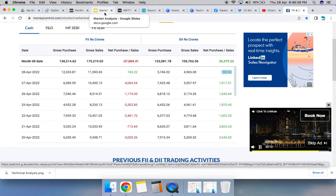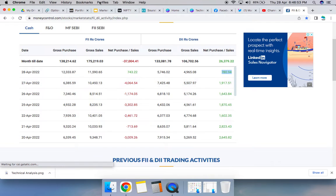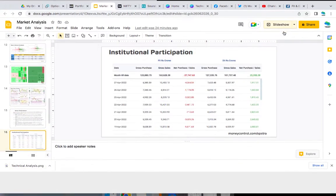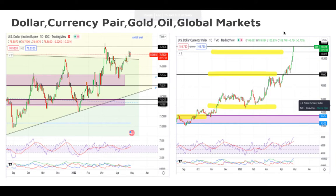So that's good news that some buying has come back, but it's very small buying, and we never know. It may be a pause after a big selling, it may be a small pause. That's what we have to understand. You have to keep a close watch, but at least it's some relief from the institutional participation side for the very short term. So this is where the trouble is, right?